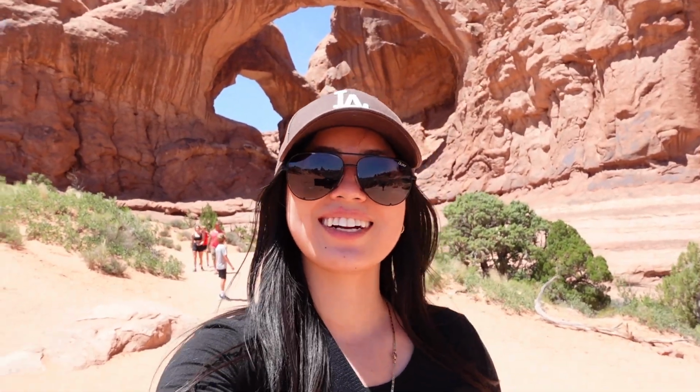So after a good hour and a ton of pictures, we are finally leaving Double Arch and we're gonna go to North and South Arches. But I highly recommend coming in good shoes because I've seen a few people fall even though it's not a long trail, but it is kind of steep when you try to go up the rocks. So I highly recommend good shoes.